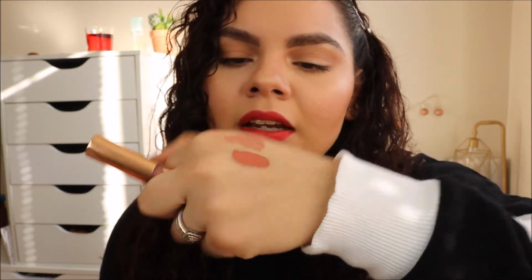I did wear it for a while by itself. And then this is the Khlo Money swatch right here. It's such a pretty, dusty peach shade. Kylie Cosmetics liquid lipsticks, I love them. They last forever, but they are a bit drying, and I feel like these 2 will pair really nicely together.